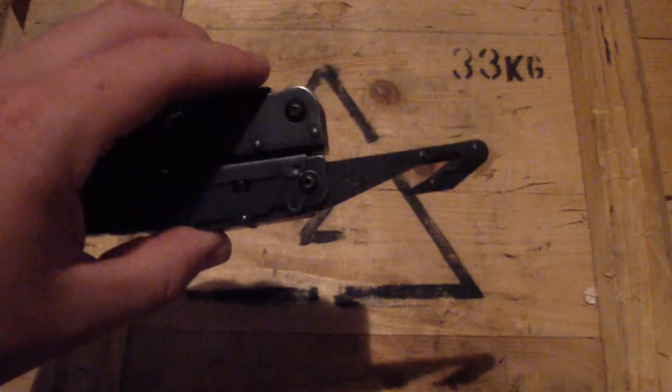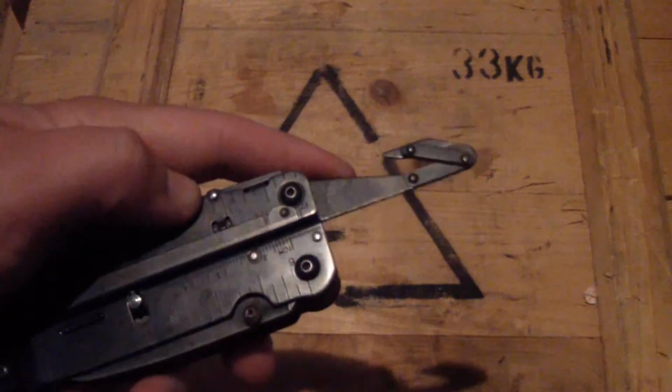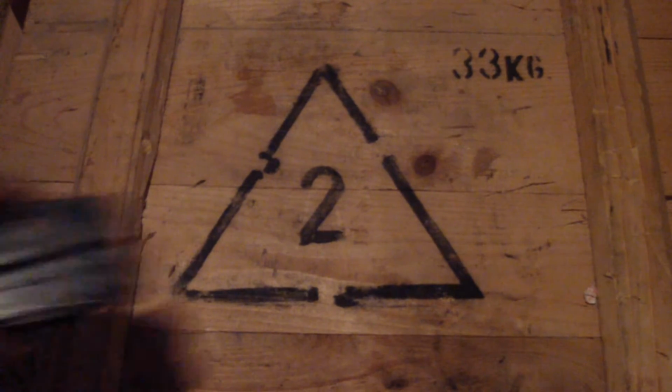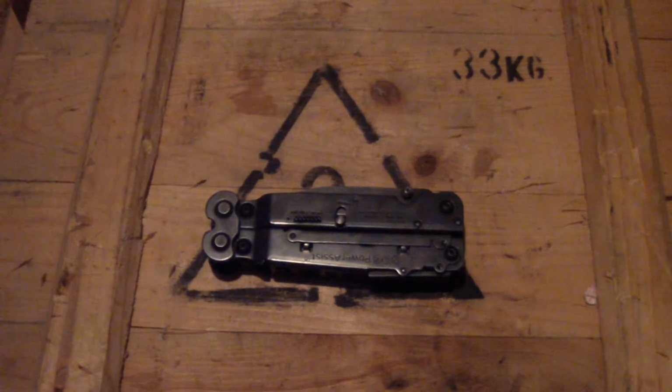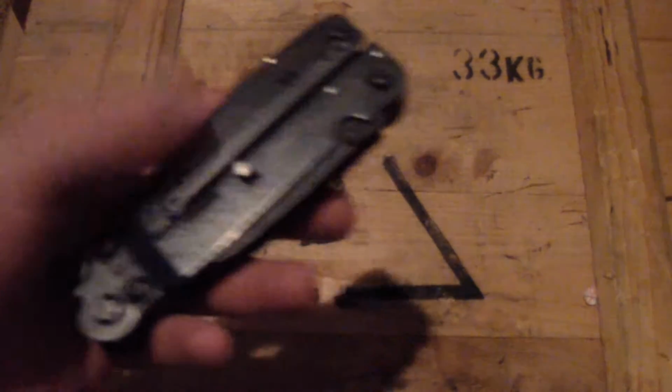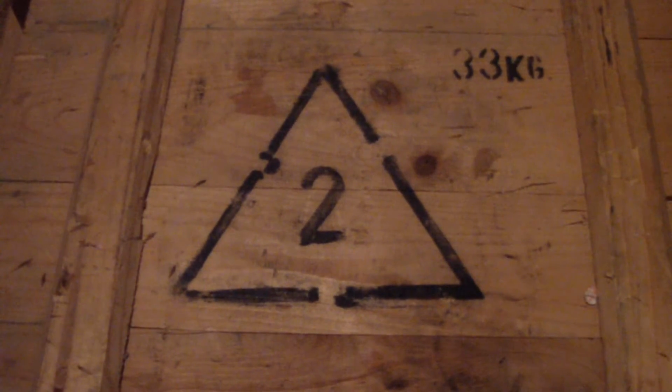The only tool I do not use and do not like is this seatbelt cutter. I'd like to replace that with a saw eventually, but like I said, this is the greatest multi-tool I've ever owned. I've owned Gerber and Leatherman, and both of those companies have nothing. They can't even hold a candle to SOG. SOG just makes amazing multi-tools. But I carry that every single day. Lifesaver, like I said.